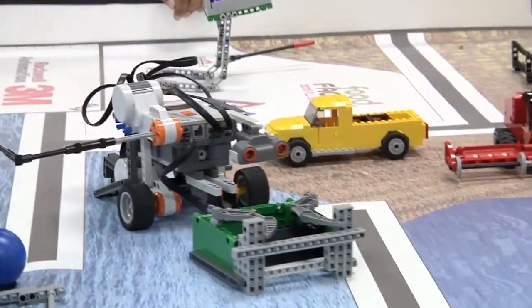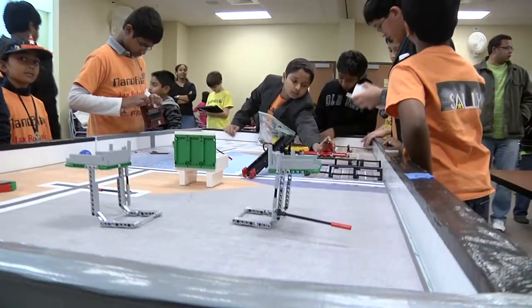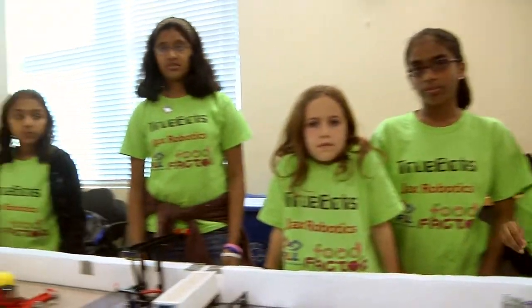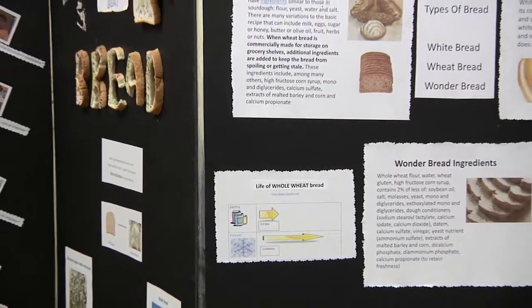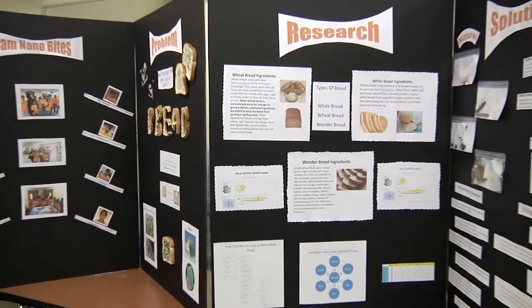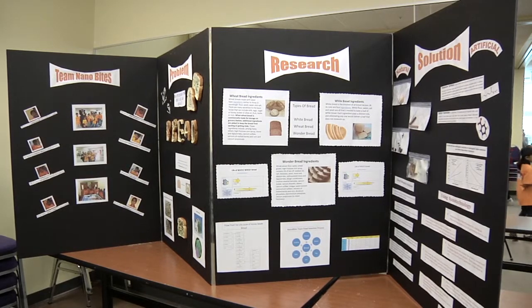This is an annual challenge that comes out every year on a specific topic, and this year it's about Food Factor. And the three areas that these kids are judged on are, number one, the core values, how they're coming together as a team, and they demonstrate the core values of being a great team member. Number two, it's on the robot games, which includes the robot performance as well as robot design. Number three is on the research work that they have to do on the theme of the annual challenge, which is Food Factor. They need to come up with an innovative solution to a problem that exists.